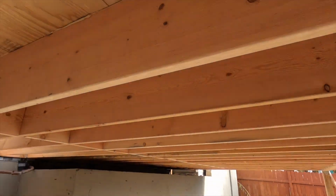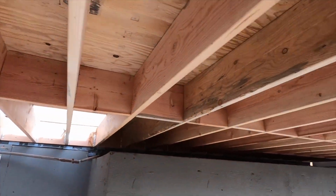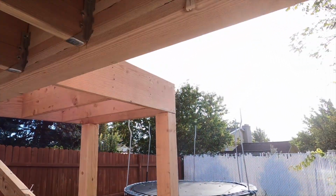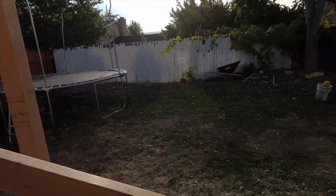And this is what we got, from underneath. Took about 2 days to do this. And then the stairs will go down right here.